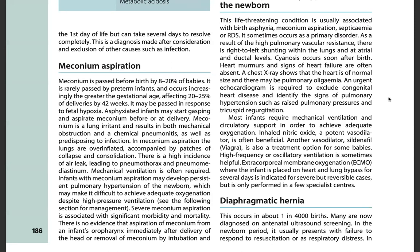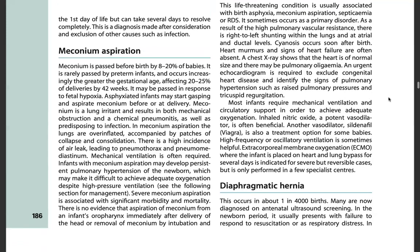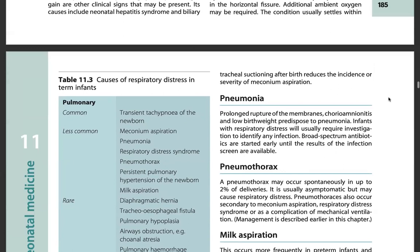Infants with meconium aspiration may develop persistent pulmonary hypertension of the newborn, which may make it difficult to achieve adequate oxygenation despite high pressure ventilation. Severe meconium aspiration is associated with significant morbidity and mortality. There is no evidence that aspiration of meconium from an infant's oropharynx immediately after delivery of the head, or removal of meconium by intubation and tracheal suctioning after birth, reduces the incidence or severity of meconium aspiration.